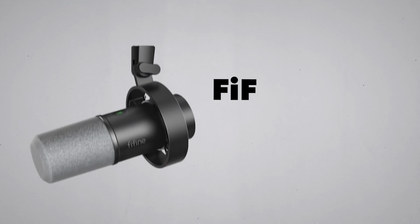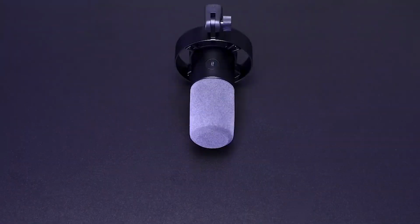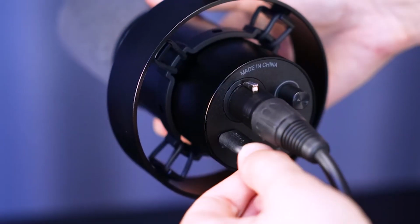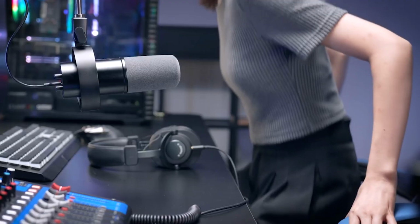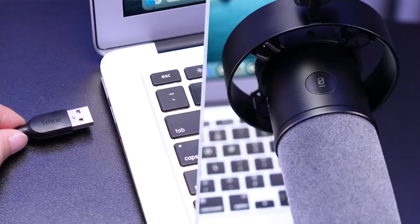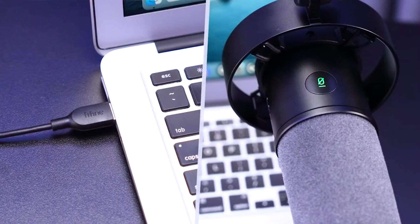This is an XLR dynamic microphone and it's designed for podcasting, video, music recording, and it features 130 dB SPL to prevent audio distortion and maintain original sound quality. It has a cardioid pattern which reduces background noise, and on top of that, it can go through USB-C or XLR, which is absolutely wonderful for people who want to buy something that kind of future-proofs themselves.